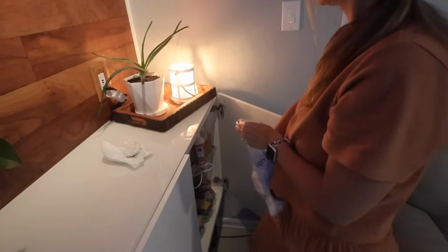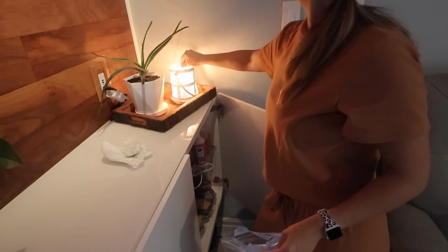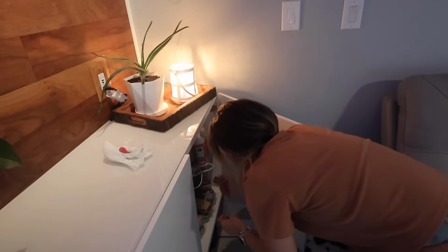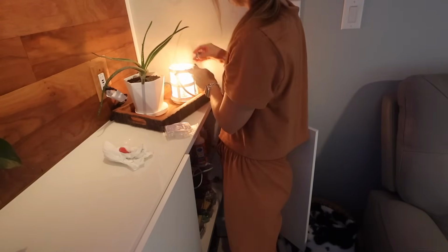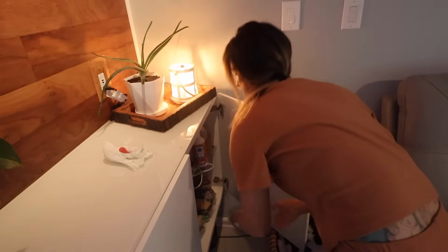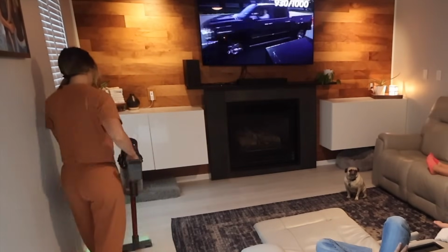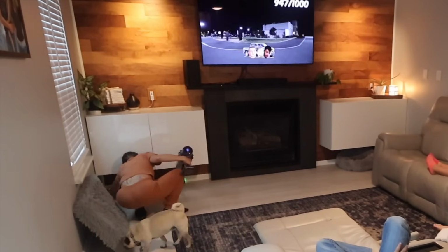Y'all know I absolutely love my house to smell good. So basically every single day or every other day I come in and change my wax melt. Scentsy is my go-to wax bars because they just smell so strong. I do buy some from Walmart too because they're just more affordable, but I must say Scentsy lasts so much longer and the smell is stronger. So definitely recommend if you guys haven't tried them before. They have some really good scents.